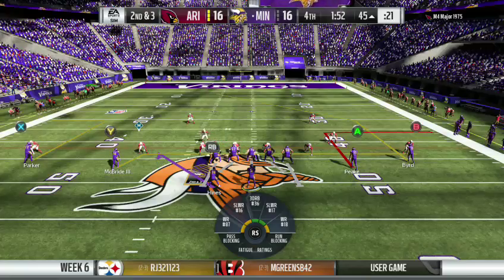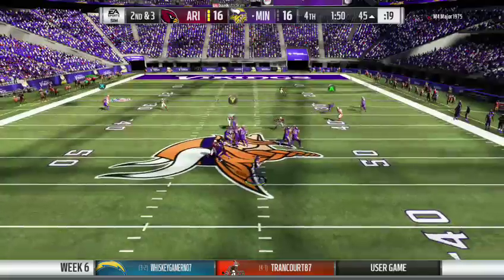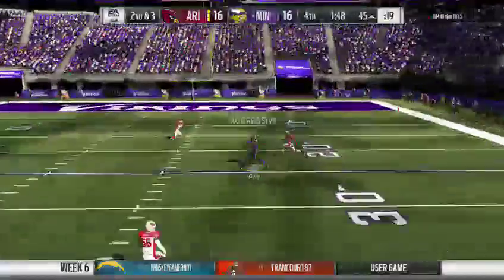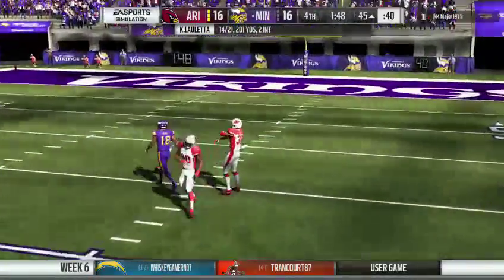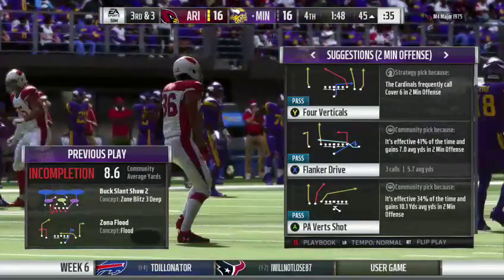Hey, you're on an island over there. You're on an island. Lauletta now to throw. Oh, he dropped it. They were looking for him in the middle third. He couldn't catch it. Now 3rd down.